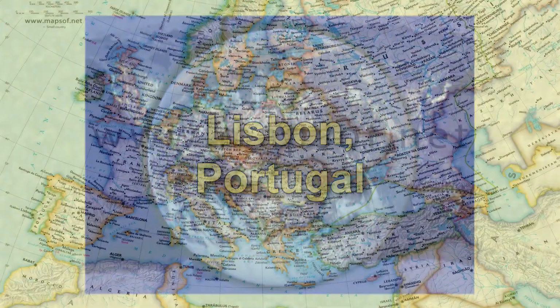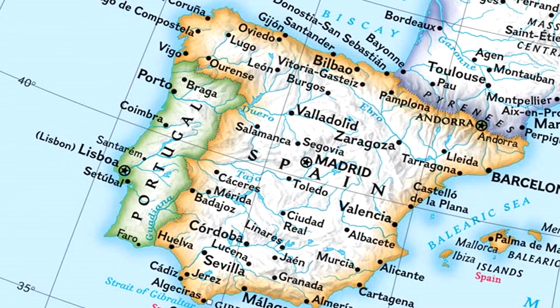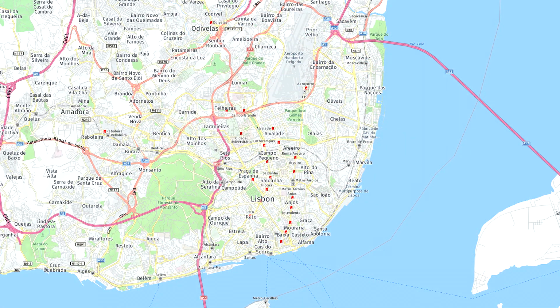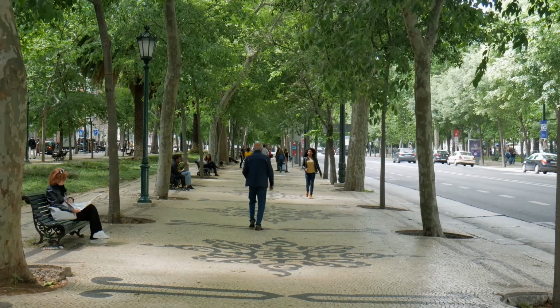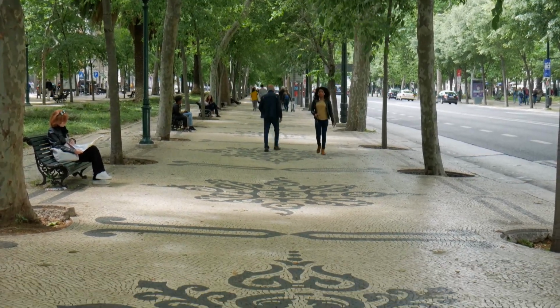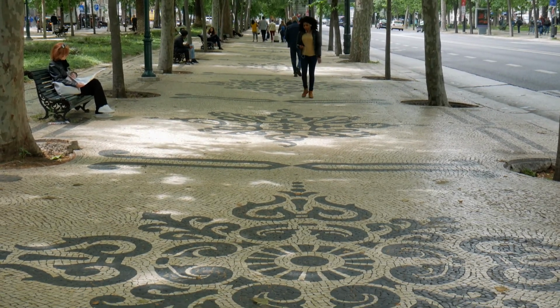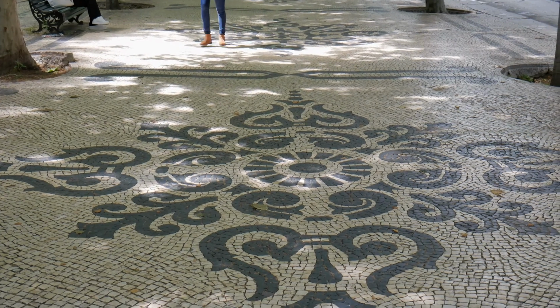Capital of Portugal, Lisbon is experiencing a surge of tourism thanks to reasonable prices and cruise passengers. We began our exploration of Lisbon with a walk down Avenida da Liberdade. Sidewalks and pedestrian ways throughout the city are paved with a variety of strictly controlled patterns.